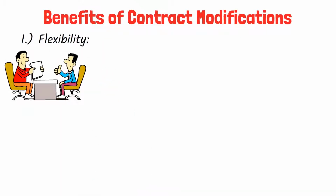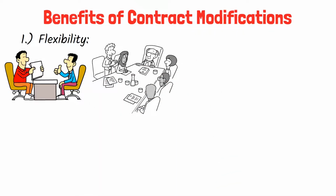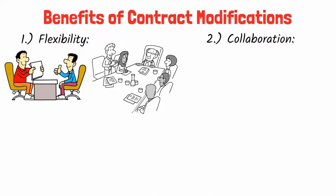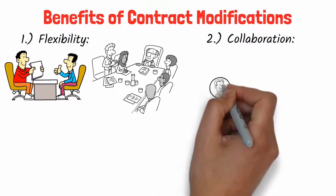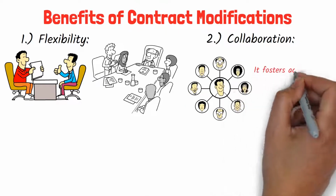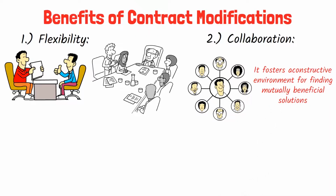Contract modifications offer several benefits. 1. Flexibility. By allowing for adjustments, contract modifications provide parties with the flexibility to adapt to changing circumstances and evolving business needs. 2. Collaboration. The modification process encourages collaboration and open communication among the parties involved. It fosters a constructive environment for finding mutually beneficial solutions.